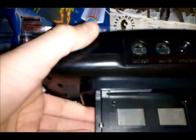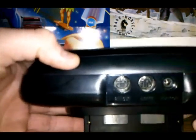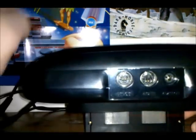Here's the AV out. This is the plug that goes to your TV. Here is the AV in. This is the plug that goes to your Genesis. And here's the power. Yep, that's right. It has its own power adapter. So that's 2 power adapters and several cords. So I'm going to show you how to hook this beast up to 2 systems.